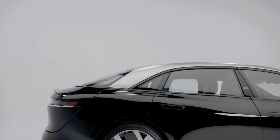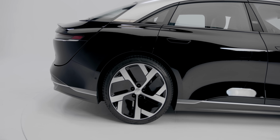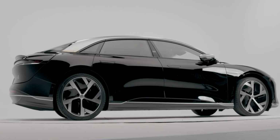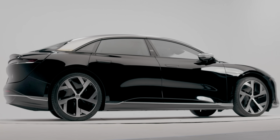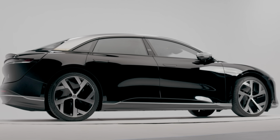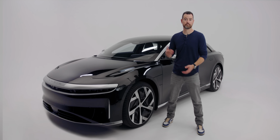So this being the performance model with the bigger wheels, it's certainly not the range king of the Lucid line. Generally though, I charge it to 80%, and that's a solid 380 miles. And it's actually a pretty good representation of the actual miles that I get. The range estimate changes based on how you drive, but I've gotten really close to that.